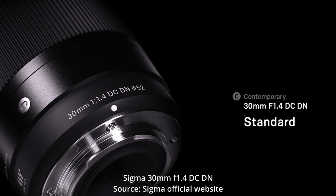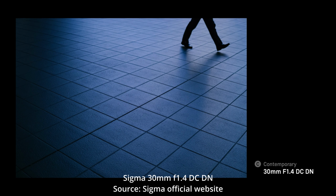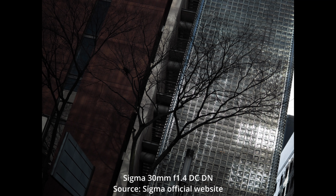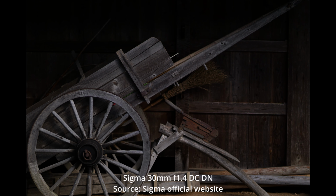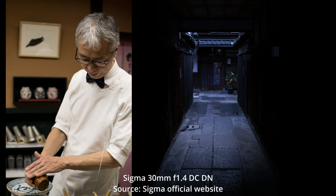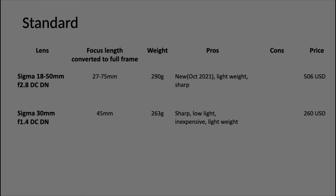Next is Sigma 30mm f1.4. Again, Sigma lenses are known to be super sharp. Another plus of this lens is the large aperture of f1.4, so you can take photos and videos in low light environment and create nice bokehs.